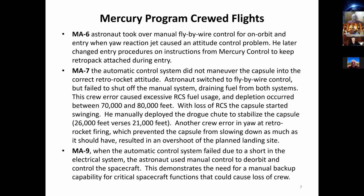On the Mercury 6 program, the astronaut, John Glenn, took over manual fly-by-wire control for on-orbit entry when his yaw reaction jet caused an attitude control problem. And then later, during reentry, because there was a concern about the retro pack attached during entry, he had to keep that off.